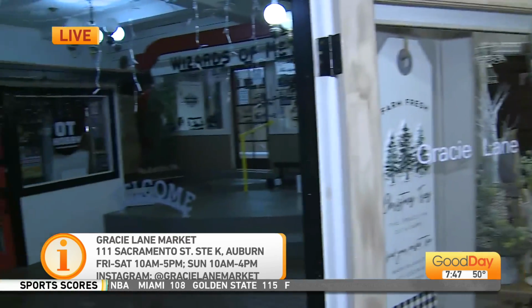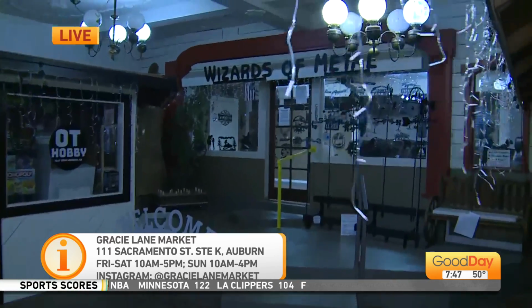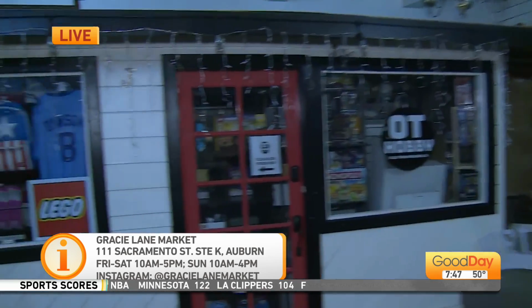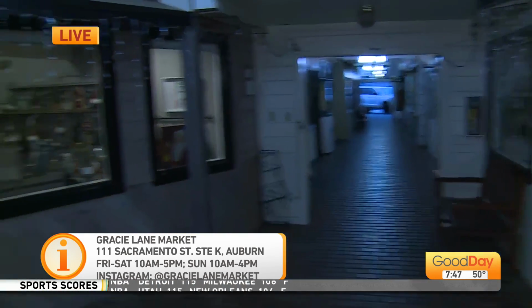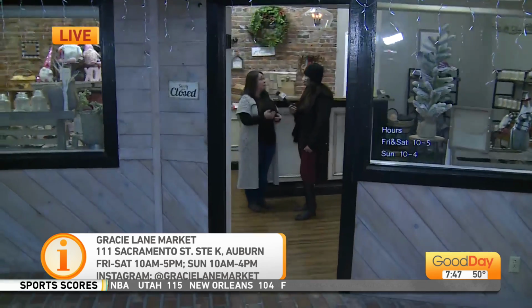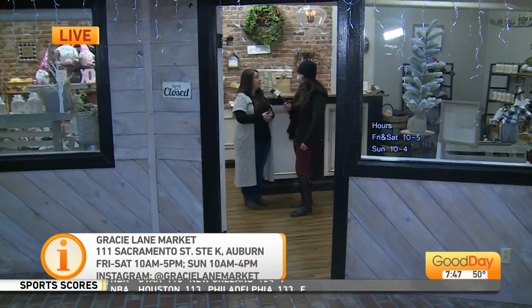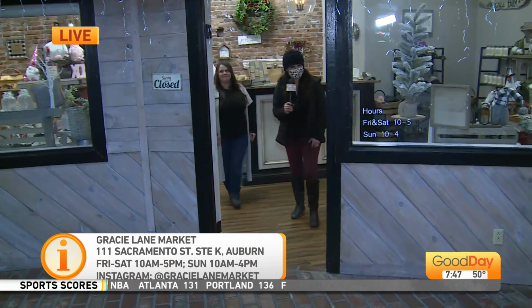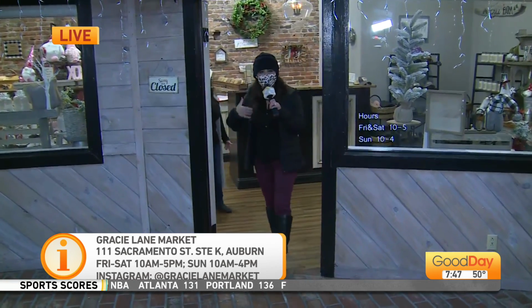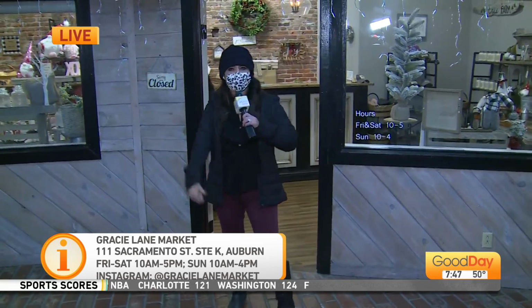I love it, yes. And this is a great little plaza right here. There are great neighboring businesses that really help support each other. Tourists come through Auburn, and a lot of locals come down and support too. So it is a great little location. Fantastic. Okay, my friends, it's called Gracie Lane right here in the Gold Rush Plaza. Come say hello to Anne.